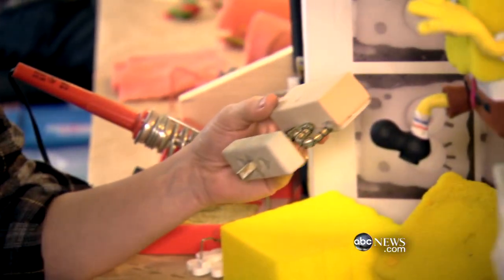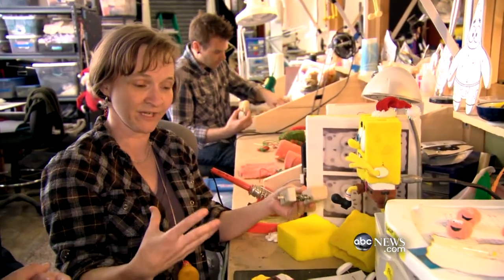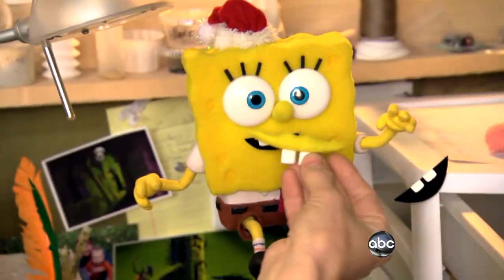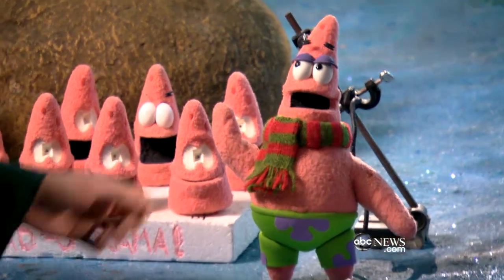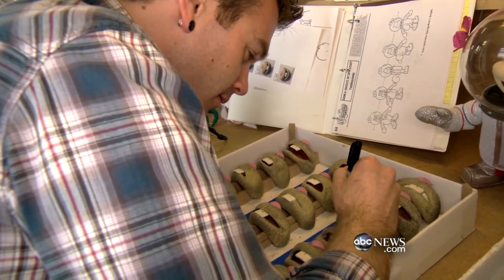Each SpongeBob puppet had at least 50 parts, not counting mouths, to put him together. He's very much a Mr. Potato Head. SpongeBob is no sponge. He's foam and has nearly 100 different mouths to trade out to make his expression change. Patrick is made of wool and has his own tiny little scarves knitted by hand. No detail is too small.